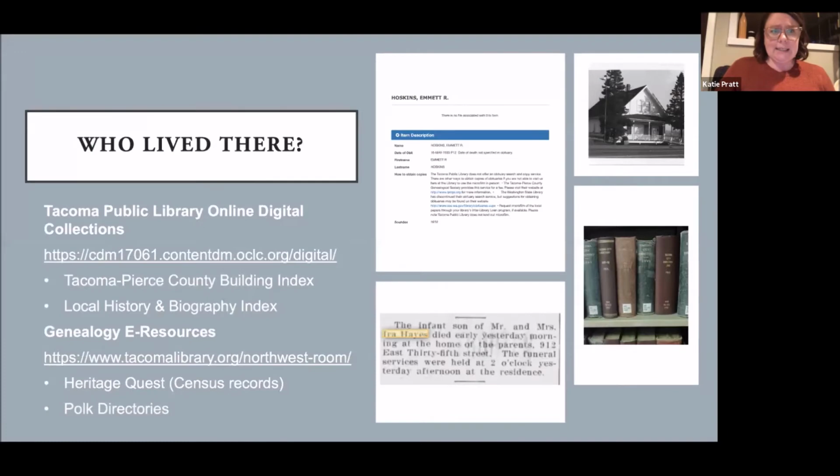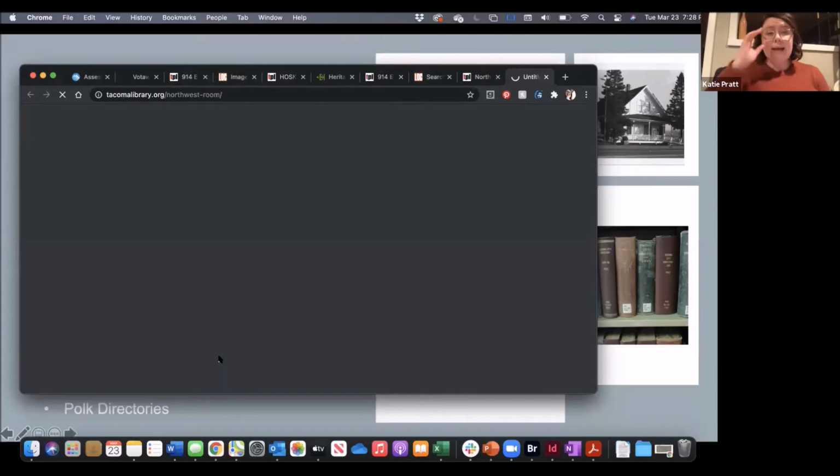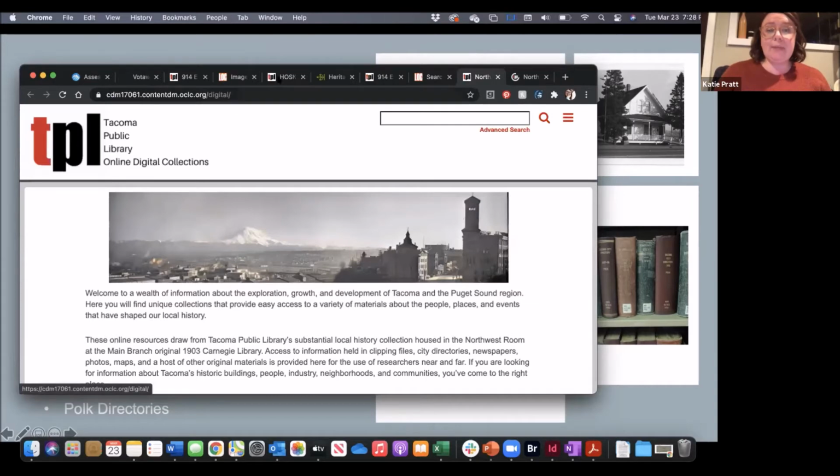Another great resource that's available through the Tacoma Public Library is Heritage Quest, which is a database, and it allows us to look at digital copies of the Polk City directories. There are hard copies of those in the library, and sometimes it's just easier to thumb through those. It goes a lot faster, but we're not always able to get to the library like right now, or for me, I'm doing research in multiple cities, so it can be helpful to look up things online.